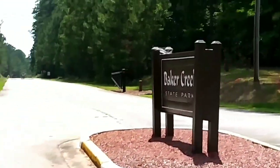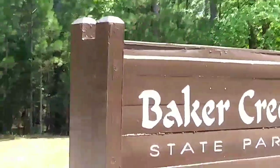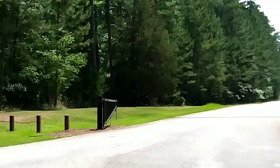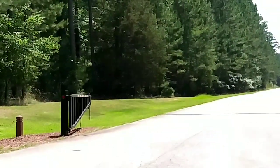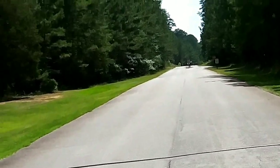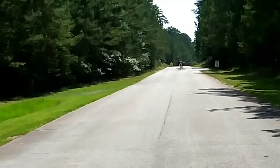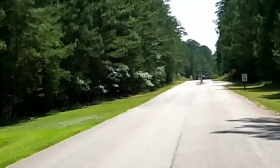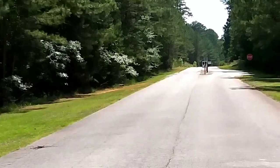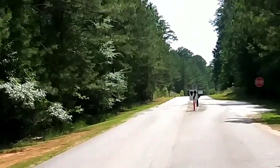Just note they got a new sign here. They used to have shrubs all around this. Cleaned it up, and it looks different. There's the gate right here. They normally keep the gate closed. This is a seasonal park still. Don't see many of them anymore, but it is a seasonal park. I want to say it's October to April. Pretty sure that's right. April to October is what it is.